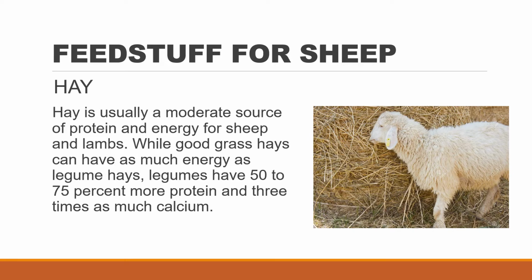So, hay is usually a moderate source of protein and energy for sheep and lambs. While good grass hays can have as much energy as legume hays, yung mga legume have 50 to 75% more protein and 3 times as much calcium. So, meaning, when it comes to nutritive value, mababa yung place ng hay. So, kahit sabihin na mataas yung energy, yung protein content ng hay, mababa when compared to other mga feedstuff like yung mga legumes natin which have more protein.